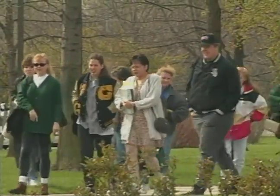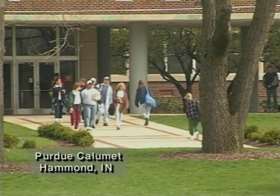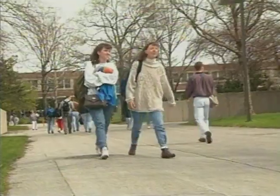Purdue Calumet celebrated its 50th year of existence. The campus has evolved into a 12-building, 180-acre campus offering degree programs through the master's level in more than 80 areas of study.